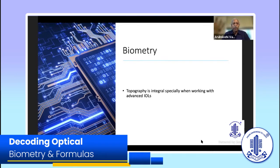If not all patients, those you're going to put in any kind of an advanced IOL, if it's going to be a toric IOL or a multifocal IOL, why would you want to look at topography? You first want to know if the topography is regular. In a highly irregular astigmatism, even putting in a toric lens may not give the result that you're looking for. You may burn your fingers.